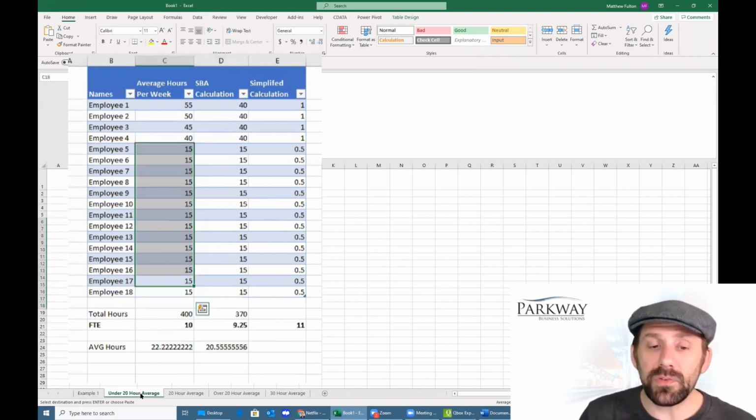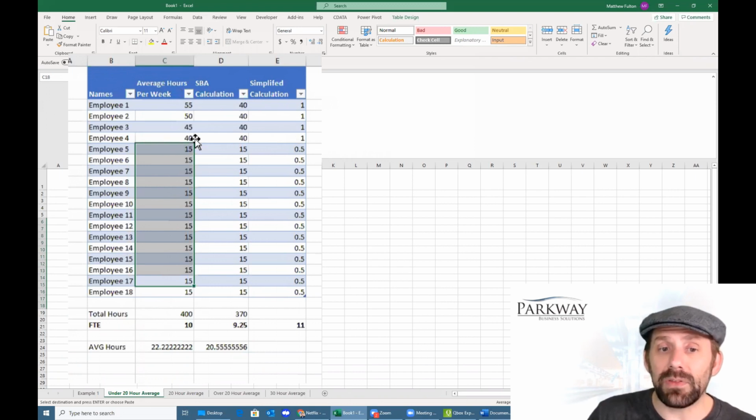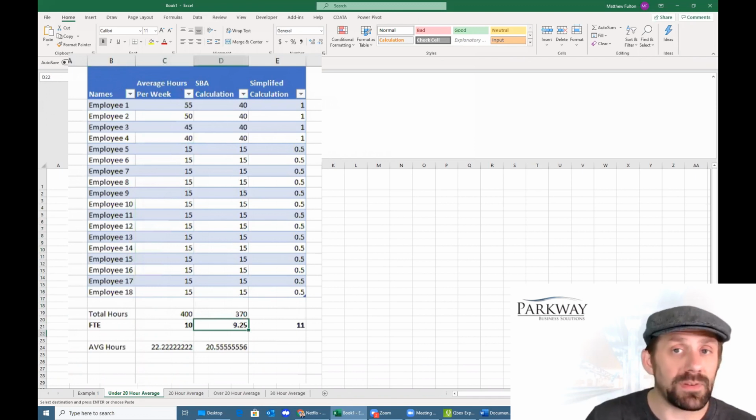So if we look at the same exact scenarios, and all I'm doing at this point is changing these average hours per week, in this scenario, I very purposely did everything right at 15 hours. When I do this, you're going to notice that the SBA calculation in this scenario actually gives us a lower FTE of 9.25, where the simplified calculation, since it's a 0.5 no matter what, would give us an 11.